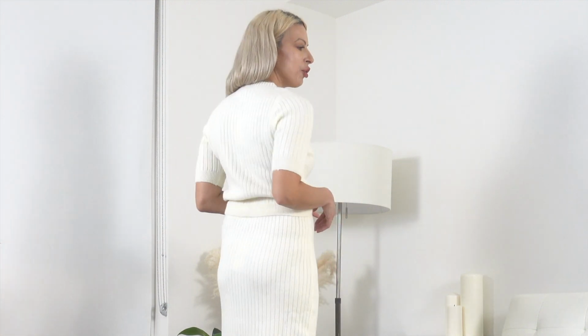And I would say it's just a little bit big on me, but I don't think I would size down because it would be far too tight and uncomfortable. And I do like the way this is kind of skimming on my body, just showing a little bit but not too much. So that is perfect for me there. And I do like the fitted style of this top. I think styling this, I would definitely wear a belt in the middle and make it feel a little bit more like a dress than a two-piece set.